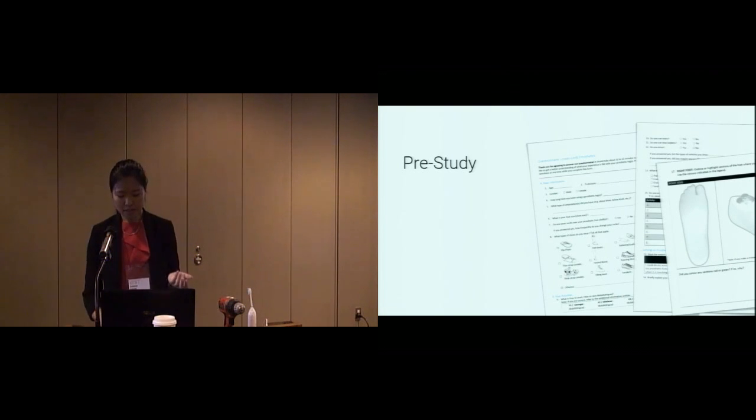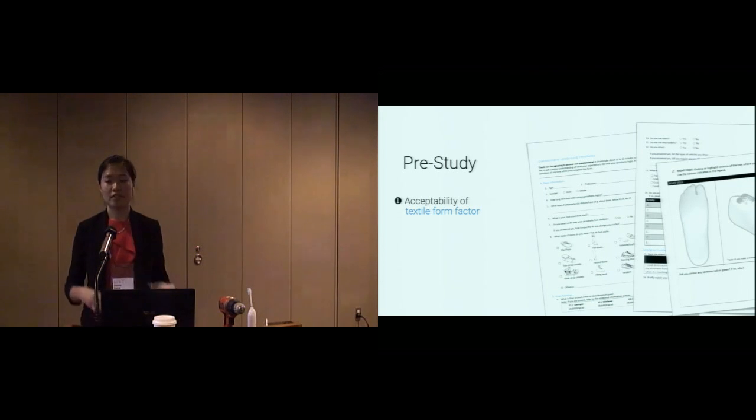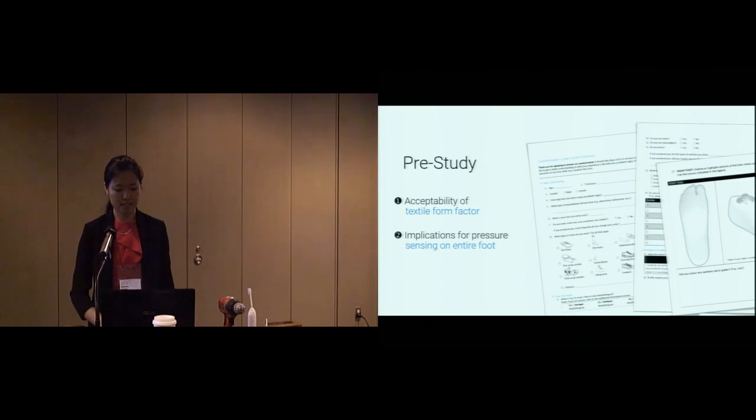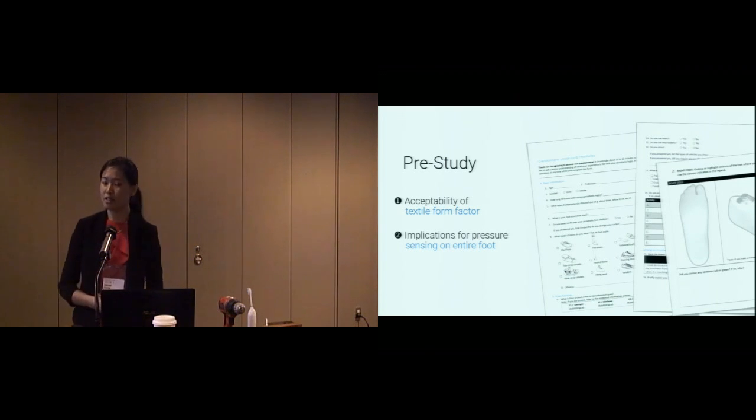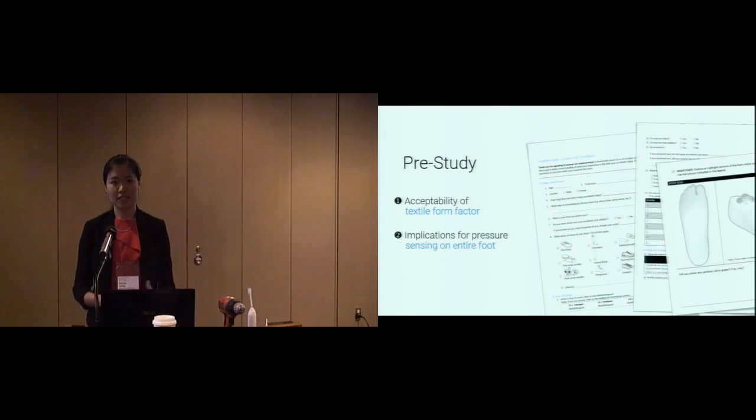So we ideally wanted to discover three different things. First, we wanted to understand the acceptability of a textile form factor. So for instance, how would the system be integrated into their user routines? Secondly, we wanted to know the implications for having all-over sensing. And previous work in this area mostly put force-sensitive resistors on only the sole of the foot. And lastly, we wanted to understand what factors could influence their sensing needs.